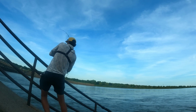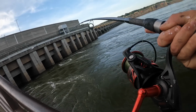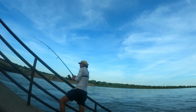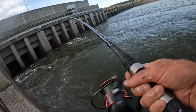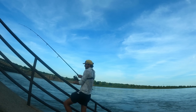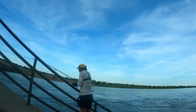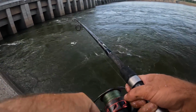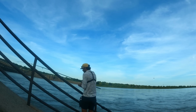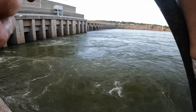Oh gosh. Hooked up, hooked up, hooked up. I threw it in the gate. Oh gosh, I threw it up into this first gate and he bit it. I don't know if he's big or small. He's coming to me though. Hopefully he's big. He bit it as soon as it hit the water. I think he's big. Oh, be big.